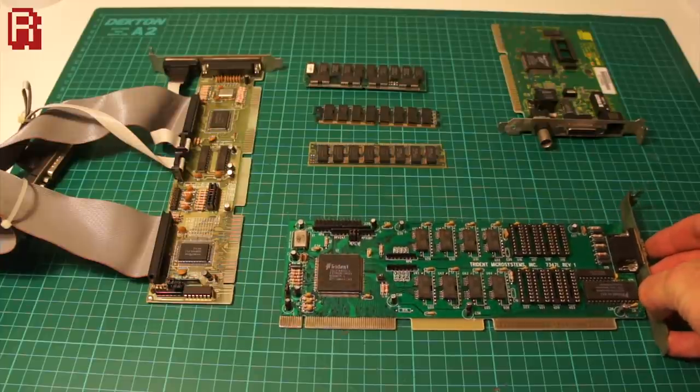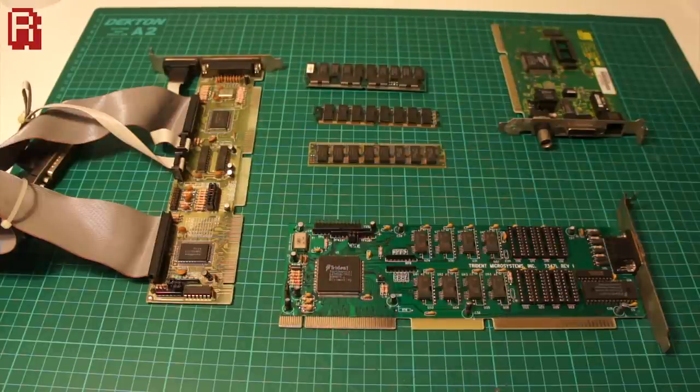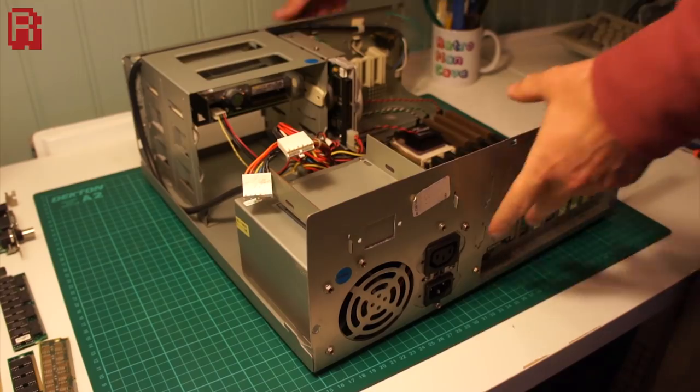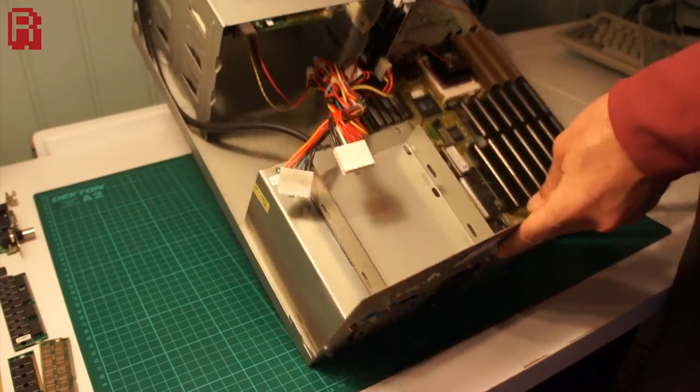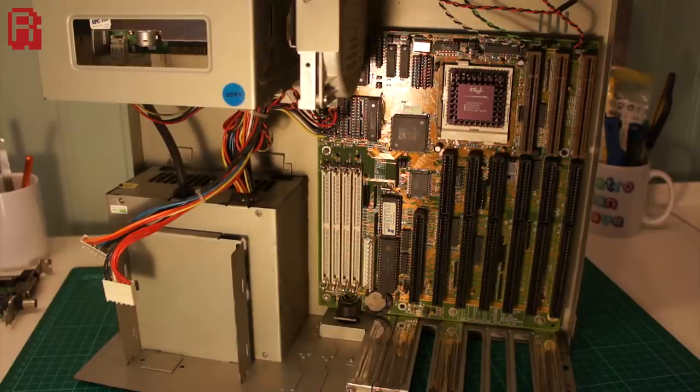So to recap so far, we've had the Trident video adapter, the Gold Star IO card, 3COM network card, and 16MB of RAM. A sound card really the only absent thing here, should we want to do some gaming. But what of the CPU? What kind of power do we have in this thing?